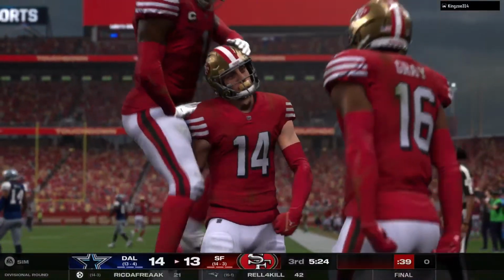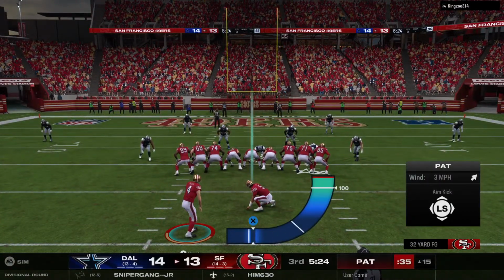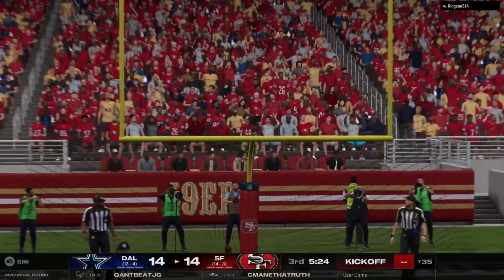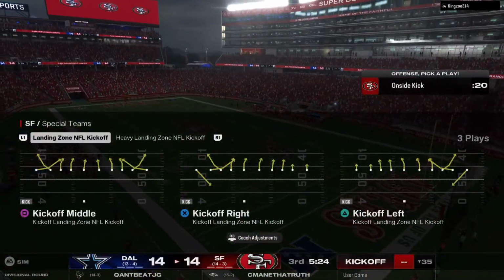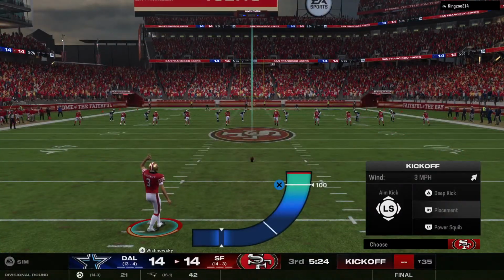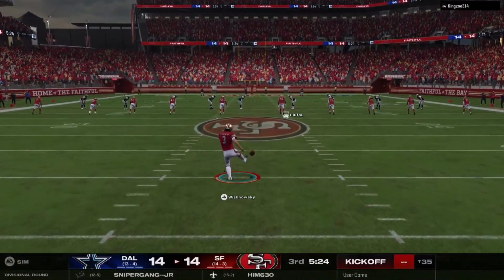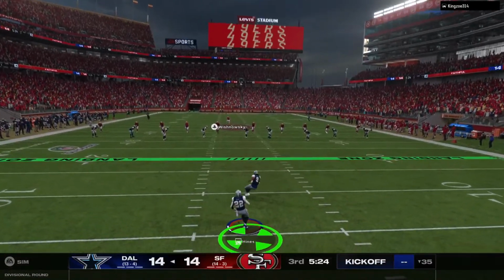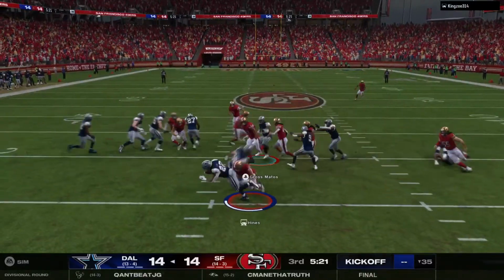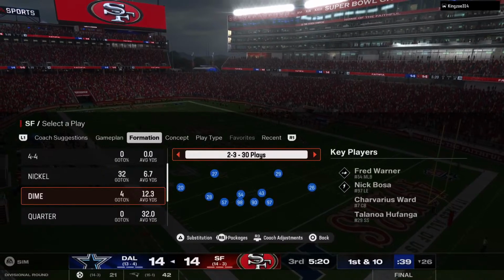And the 49ers come right out of the locker room and score here in the opening minute of the third quarter. Moody good with the extra point, and we are tied at 14. So a tie ball game here as the kick's away. And up to about the 26-yard line, just across the 25.